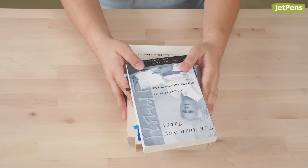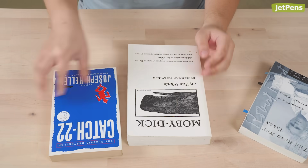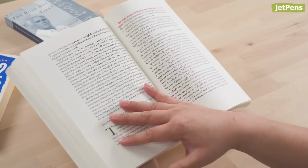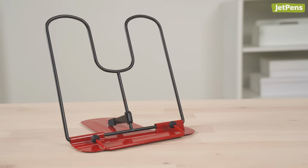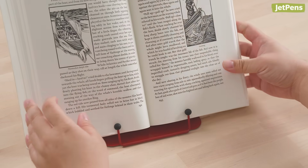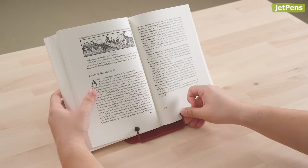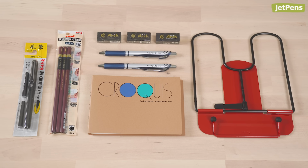Did you know that physical books need to be held open in order to be read? That's horrible. How am I supposed to read when my arms are so tired? Well, no more. The Reimei Kenko bookstand has got me covered. Reading doesn't have to be a chore, especially when Reimei's doing the hard part. Go analog. Buy a book. Read it. And don't worry, I haven't forgotten about a pencil case.